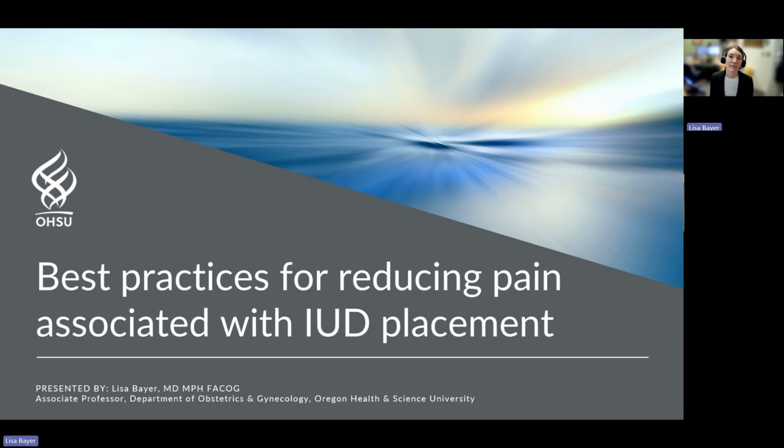And my project when I was a fellow was looking at the use of oral midazolam during uterine aspiration procedures, and I was really interested in just trying to find different ways to reduce pain. I'm at Oregon Health and Science University in Portland, Oregon, and we've done a ton of research here related to pain, looking at paracervical block, intracervical block, intrauterine infusions with lidocaine, use of NSAIDs with IUDs. It's been a hot area of research focus, and it's definitely inspiring to continue to evolve and improve on this area.